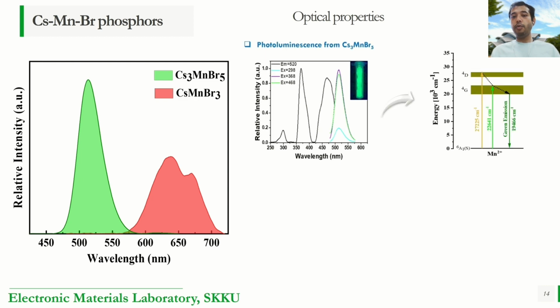So to understand why these properties are coming, when we checked Cs3MnBr5, it shows a good excitation range in the UV as well as in the blue region, and shows a green emission. This can be explained by the emission from the free manganese ion, which easily absorbs the UV and blue range and emits in the green.